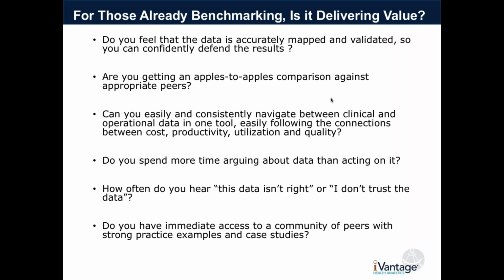So the first is, do you feel like the data is accurate? Is it accurately mapped? Is it validated? And can you confidently defend the results? If you still have people that are denying the data, then this is a problem. And it's step one to moving forward. And if you can't get over that, you're just not going to be effective. So data accuracy is critical.